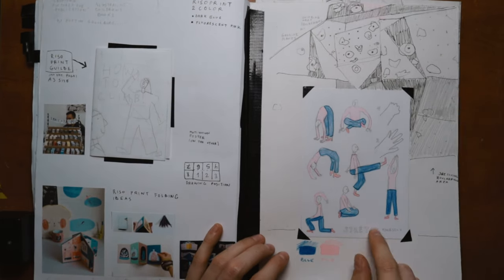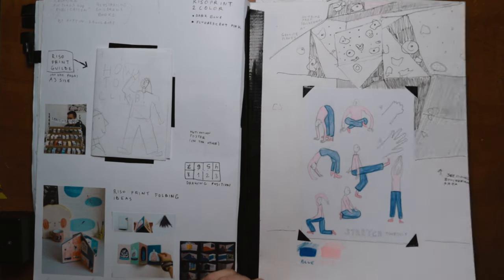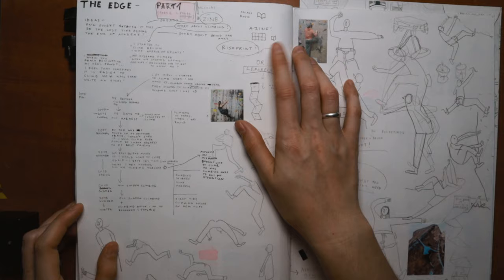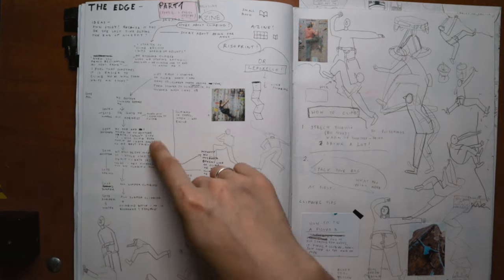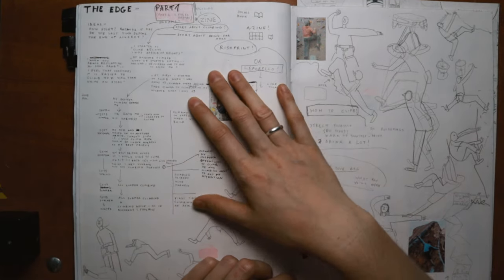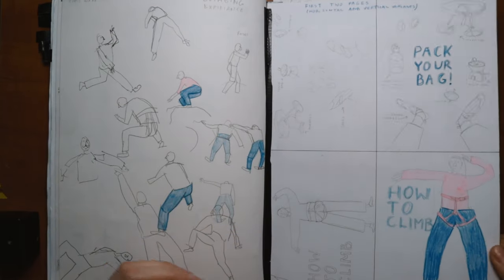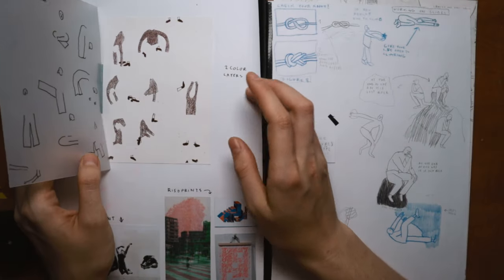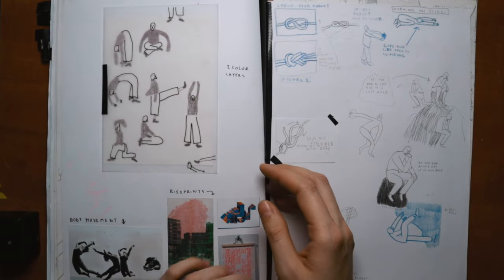This spread made it to the end. I really wanted to do it in blue and pink risograph. I will tell later which colors I chose. I just sketched a lot of character. I started tracking my climbing journey, all those things. Just more sketching, I guess. And I decided at the end to do 2 layers. So one layer could be like that, another one like that.